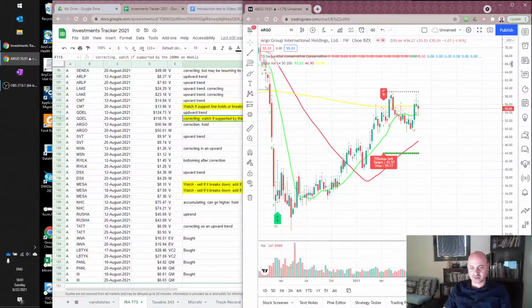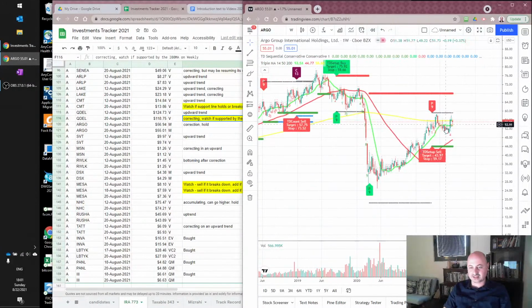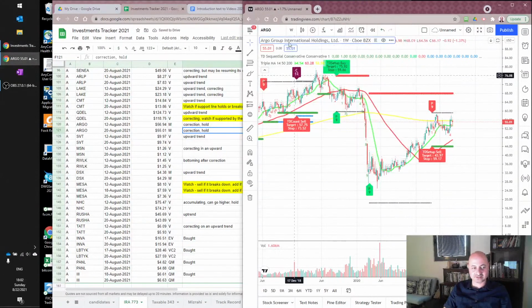Okay, Argo on a weekly scale seems to be like a normal correction. No reason to be alarmed. That's a hold. Previous update still stands. Next one, SBT.